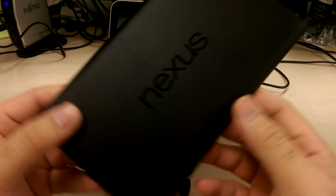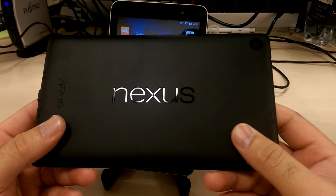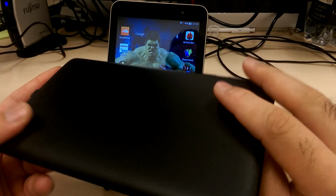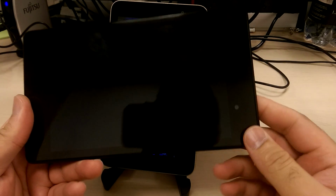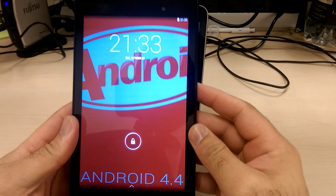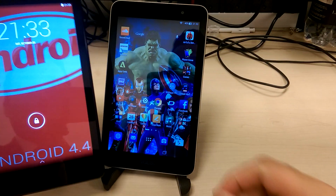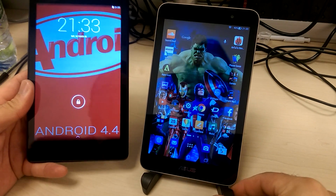And as we know, Nexus tablet is a decent tablet. It's made by Asus as well, but it's on the higher end. It has 2 GB of RAM and a Snapdragon Qualcomm quad-core processor, and also it has a full HD screen. So it's slightly different from the one which I showed you earlier. But let me turn the camera around and put these both together and see how they fare up.